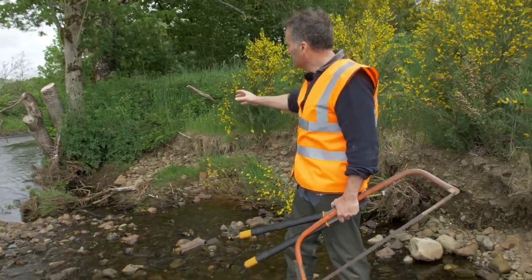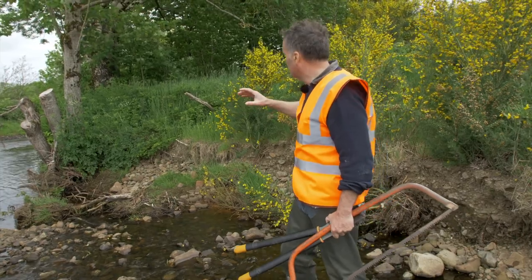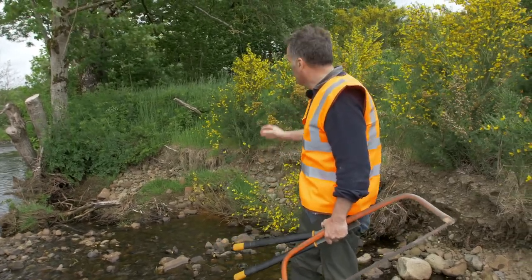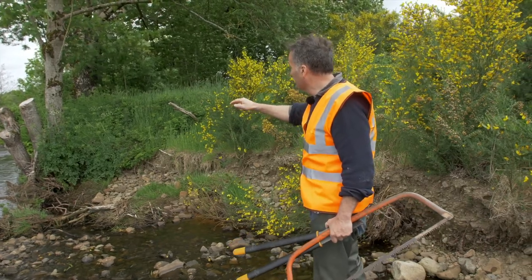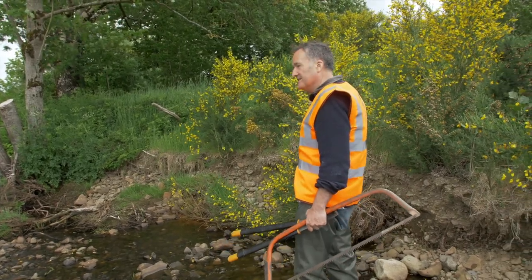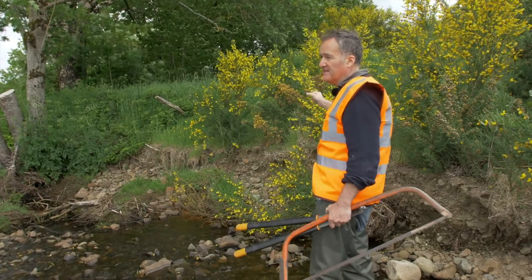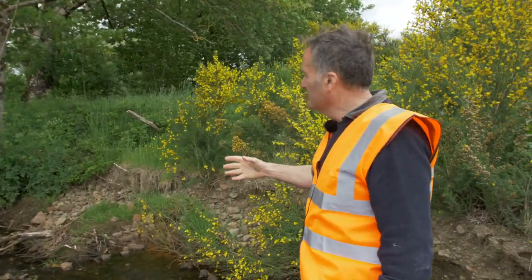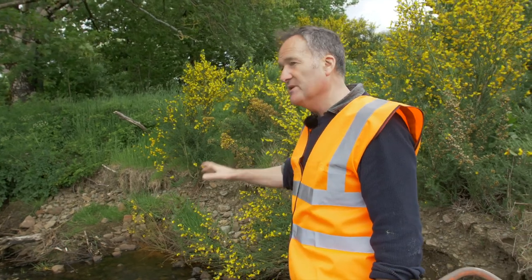We would also tie the posts ideally in towards the firm banking. So you drive the posts in and then put wire from the posts back into the banking, into another post that's driven into the banking. So that anchors it, because it's getting quite a strain, even though it lets the water run through. It can be washed away pretty quickly.